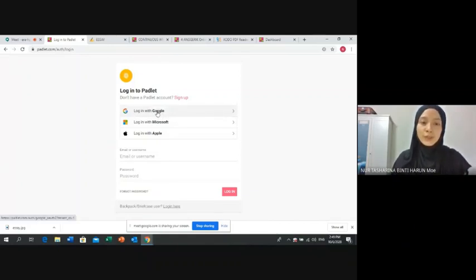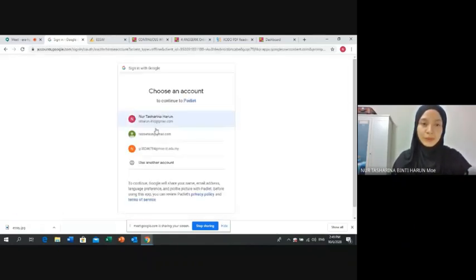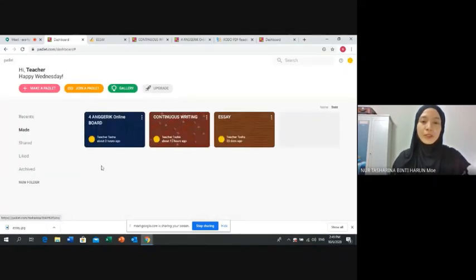So I'm going to sign up with my Google account. Like Puan Umar has mentioned, you will be given all this. You have the Make a Padlet button, Join a Padlet, Gallery, Upgrade. I have used all three, so these are my Padlets. I will share with you later, but first I'm going to go on explaining the features. If you want to make a Padlet, you click here. And I can't click here anymore because it's full.